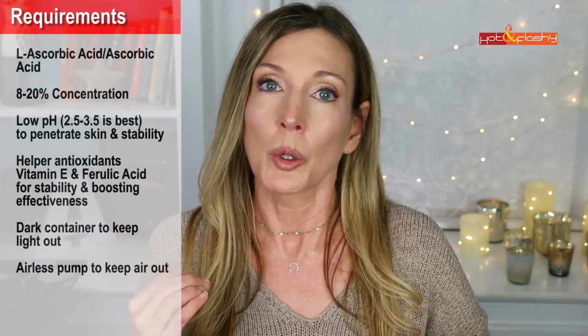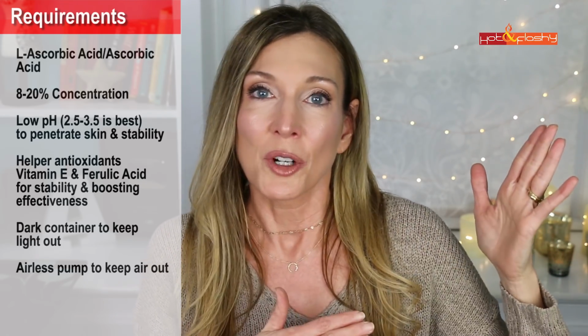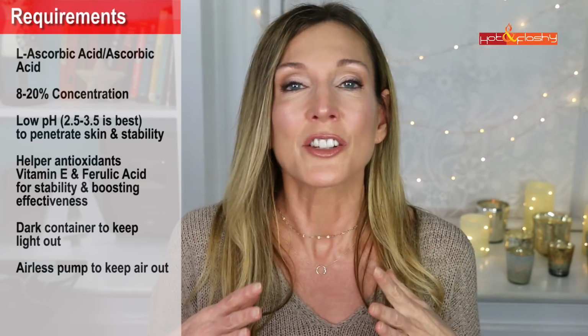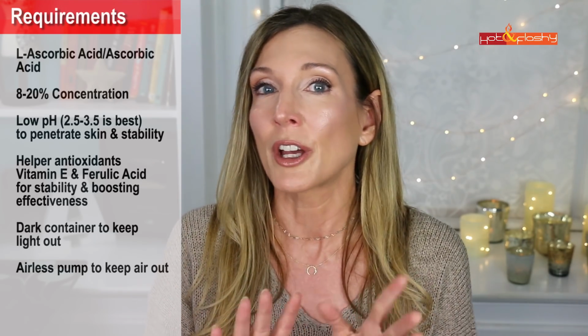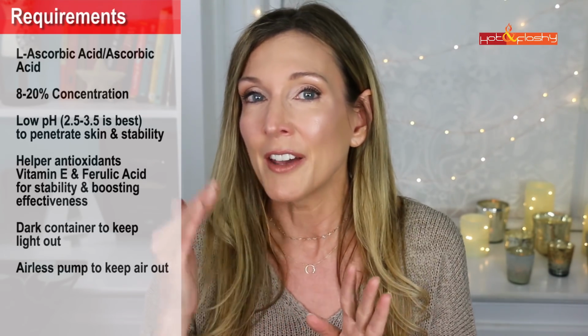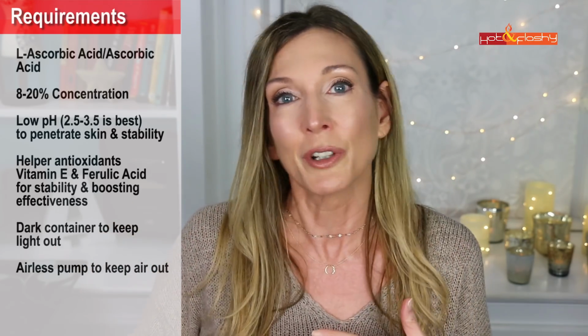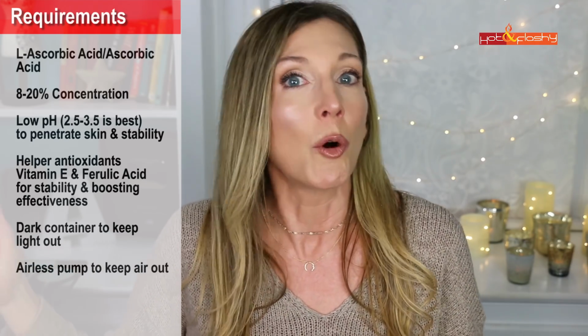So a really low one at like a 2 is where more of the L-ascorbic acid is going to go into your skin, but a 2 is a really low pH that is going to cause a lot of irritation. So they're generally formulated at about a 3, 3.5 is about the highest. After that, you see the absorption really dropping off, and so you don't want anything formulated at like a 4, a 5, or a 6.